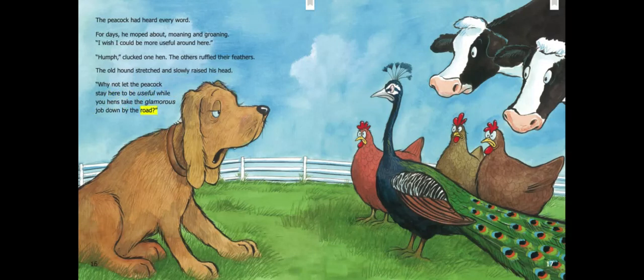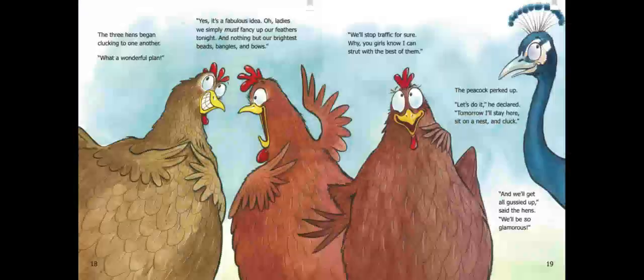Interesting idea, isn't it? Do you think people are going to stop to admire hens?